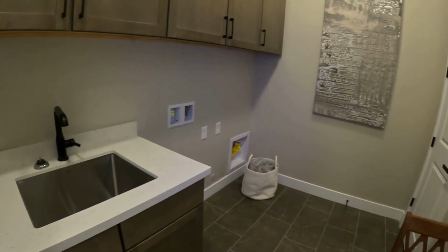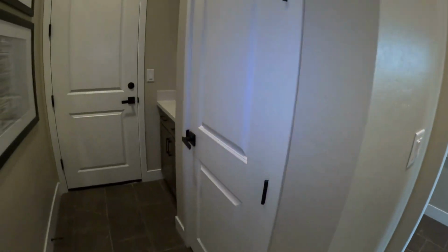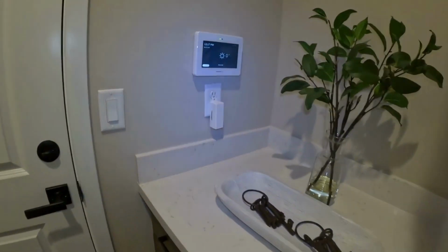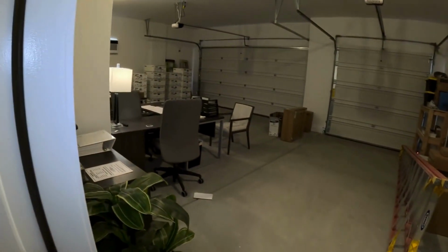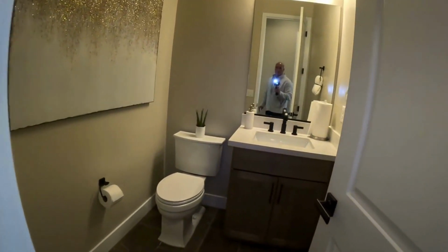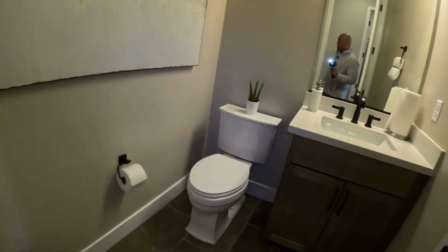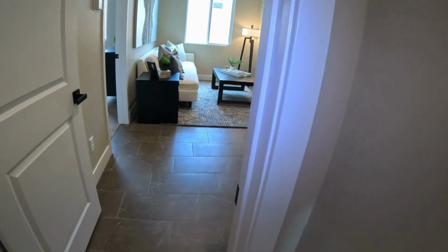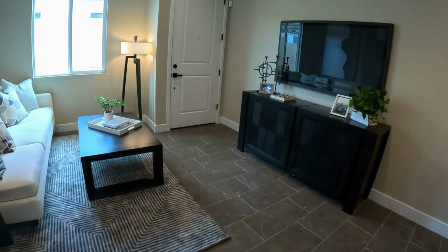You have your laundry room, and then as well as your, let's see if they have this area, garage. Garage door open. Okay, 3-car garage door. Okay, we have your second bathroom over here. Okay, and then this part is featuring a guest suite.